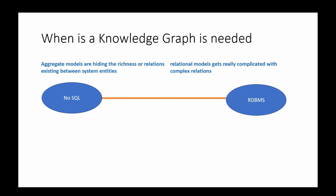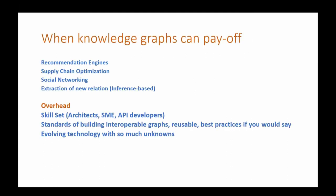When you look at how many joins you're doing and you look at the performance of answering very basic questions, there are some templates, what we can say, template systems, that when you look at them, you know a knowledge graph will save the day. Some of those, like we know, are recommendation engines, supply chain optimization, social networking, of course. How would a social network exist if there's no graph behind it?